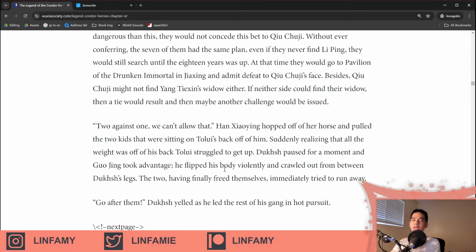Two against one? We can't allow that. Han Xiaoying hopped off her horse and pulled the two kids that were sitting on Tolui's back off of him. Suddenly realizing that all the weight was off his back, Tolui struggled to get up. Duksh paused for a moment, and Guojing took advantage. He flipped his body violently and crawled out from between Duksh's legs.